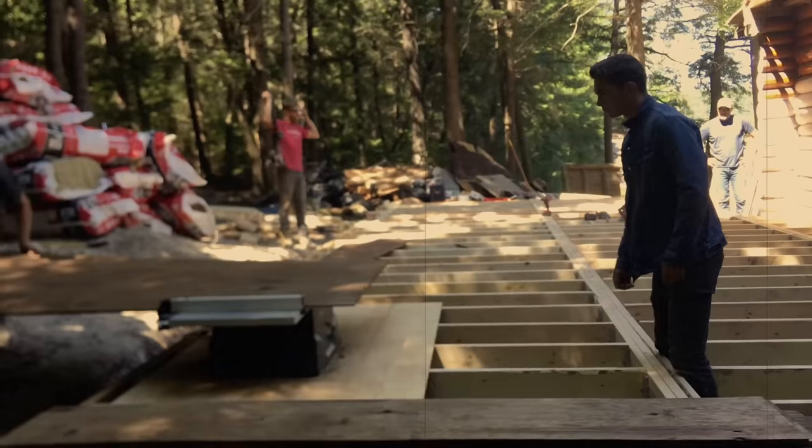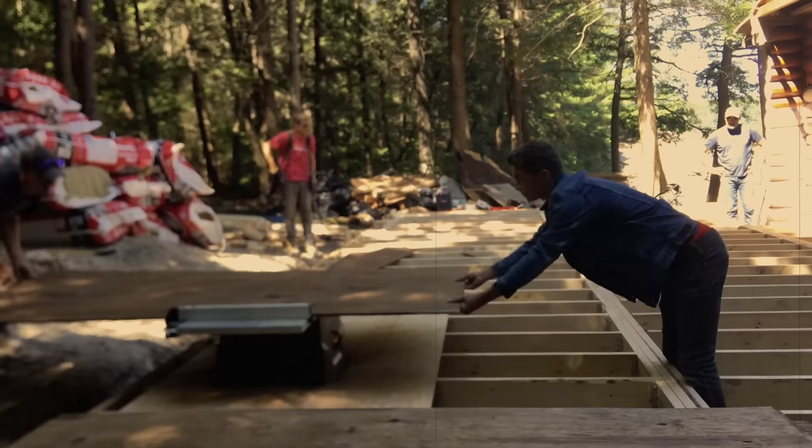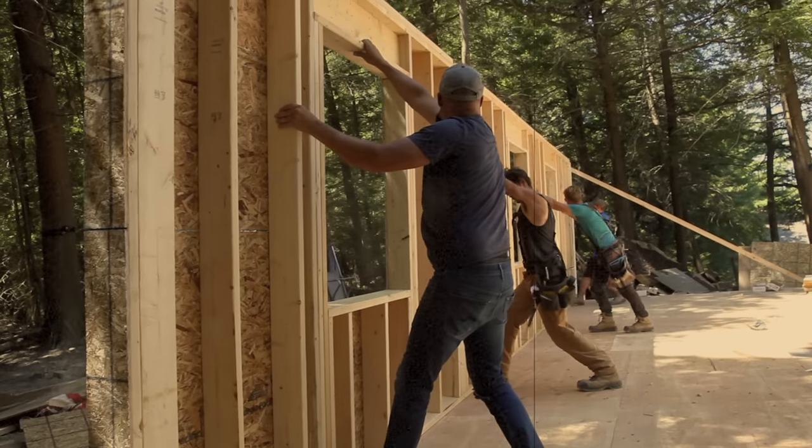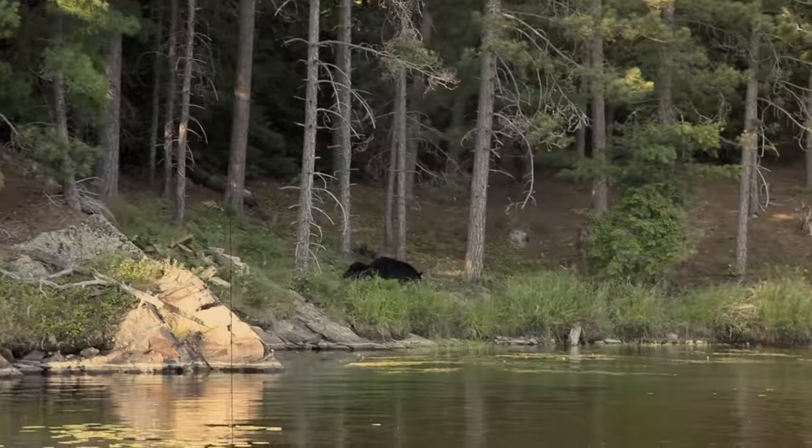We hired a team of skilled carpenters to help with the construction. And then with the bunk bed under it, if we had guests, they could sleep on the bunk bed.